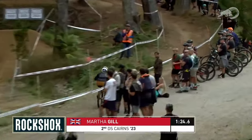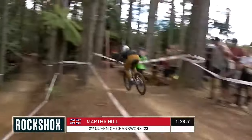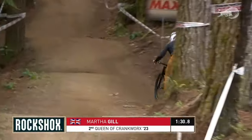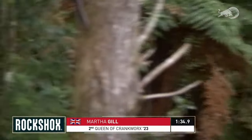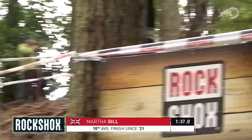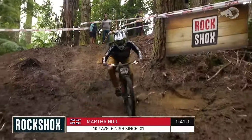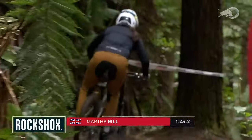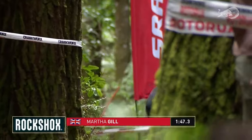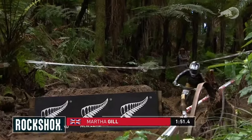So another line there on the inside as well. Martha taking the way around, second overall in the Crankworx. Silver medal, Queen of Crankworx last year. Yeah, and really this track, Red is talking about how physical it is. You're working for speed here, so you're moving the bike around physically, putting it where you want to, using kind of pumping to generate speed, trying to double up little braking bumps and stuff like that.